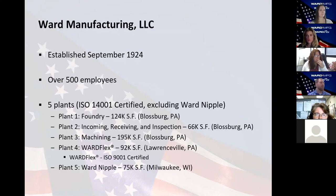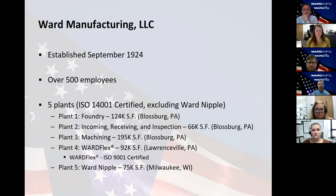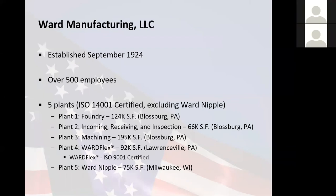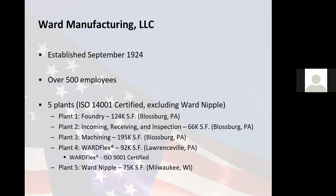So Ward was established in 1924 right here in Blossburg, Pennsylvania, which is where our main operations still reside today, as well as our corporate offices. We also have a plant in Lawrenceville, Pennsylvania, which is where WARDFlex is made. And then we have a pipe nipple plant in Milwaukee, Wisconsin, which we've had as part of our organization since 2006. Among all 5 plants that we have, there are over 500 employees. That includes all of our sales team, as well as all the office personnel, the engineering department, and everybody here in Blossburg.